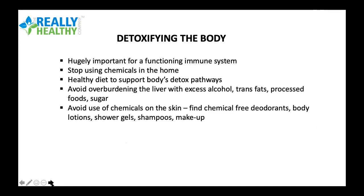Okay, so we're going to move on now to detoxifying the body, just helping the body to stay as clear of toxins as we possibly can, because we know the analogy of having a bathtub that's just filling up with these toxins, and then when the bathtub overflows, that's when we start to get the symptoms and the chronic problems that affect our health negatively. So the lower we can keep our toxic load, the better.